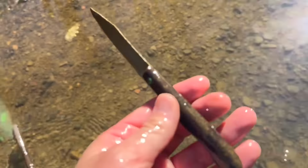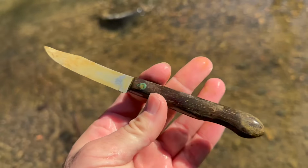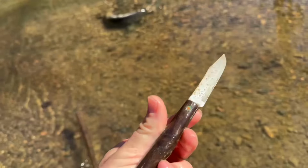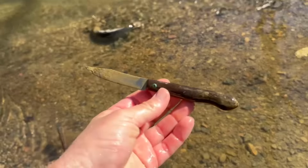Our first knife of the day. Pretty common find when we're in these creeks. That one is Imperial Stainless. And it's not super old, but to keep somebody from standing on it, we're gonna take it out.